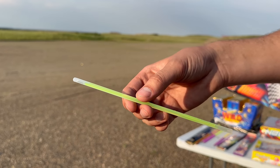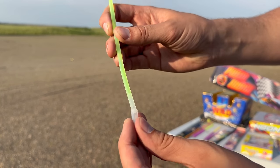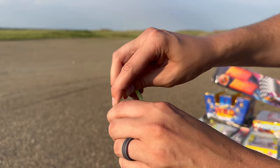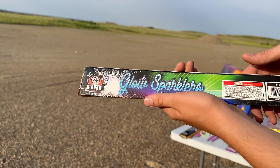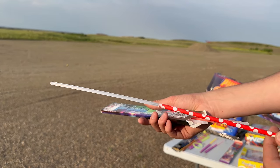And you don't just have to have the glow stick, they actually come with connectors so that you can make a bracelet out of this thing. So we'll just demonstrate that for you. This is very unique. You don't really see sparklers set up like that. And these ones by Fire Factory brand are kind of like the same thing. And so you also get a sparkler with a glow stick at the bottom.